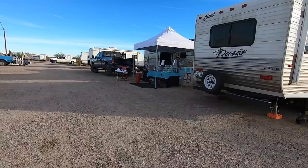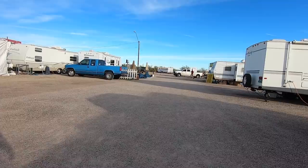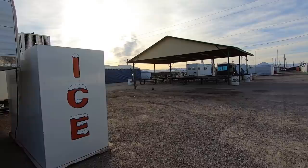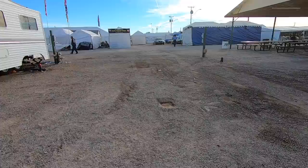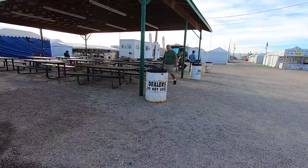Takes a lot. There's someone packing up right there on the right. Show's over. But some of them are staying. They're just moving to a different spot. See the food court? They're all gone. All the trailers. Those guys peel out pretty quick. Of course, all they gotta do is hook on their trailer and go. Forgot their ice machine. Okay, moving on.